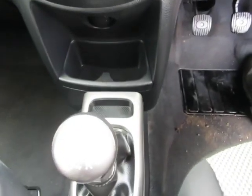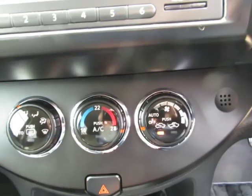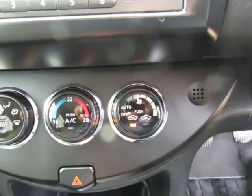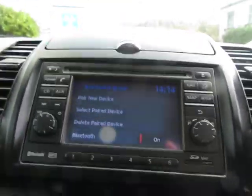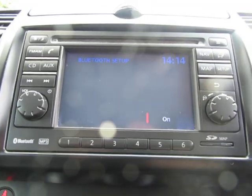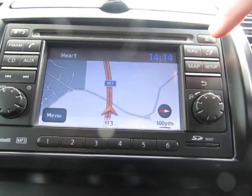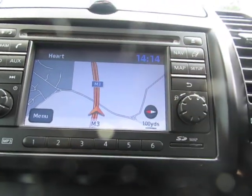It's a 5-speed manual gearbox. Your heater controls, it's automatic, so you can set it what temperature you like. You've got a quick clear screen, a quick clear rear window. And on the stereo, it's got Bluetooth there, so all you've got to do is just set your phone into it. Got navigation there, so you can set wherever you want to go, and obviously your FM and AM radio.